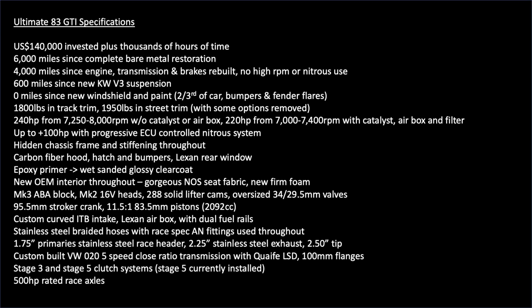So the engine's bored and stroked out as far as you can go. It's running as much compression as you can handle on a street car, 11.5 to 1. Big valves, ported and polished, but keeping the volume of the port sizes down and keeping the velocity of the airflow up. And so the car does produce mid-range torque as well as high-end horsepower. Lots of custom little bits, dual fuel rails for idle and low speed performance and economy, and then high performance with the further out higher volume fuel injectors.